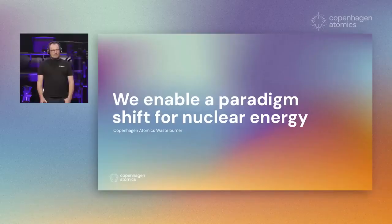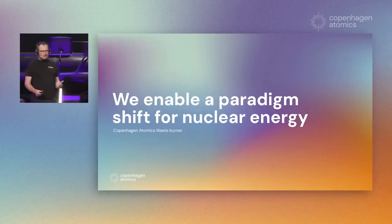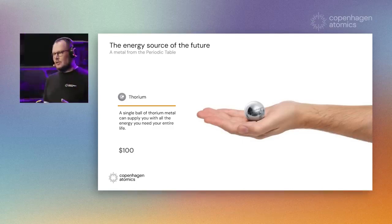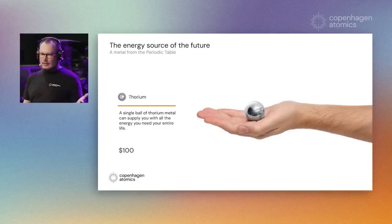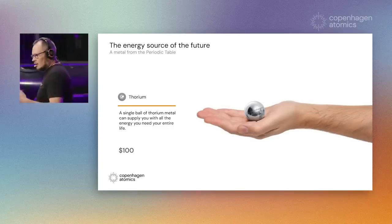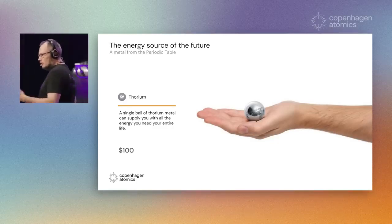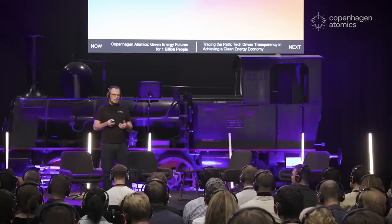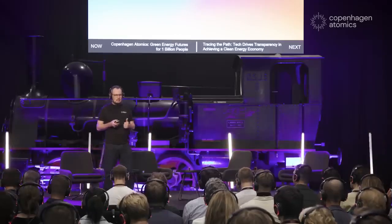Yeah, so I'm going to talk about Copenhagen Atomics, a Copenhagen startup company, and thorium energy. A lump that size made out of thorium, you can hold it in your hand, it's the size of a golf ball. It can provide you with all the energy you need for your entire life. Not just electricity, but everything. You mean your share of hospitals and houses and roads and all the products you use throughout your entire life. It's quite amazing you can get all that energy out of this small ball.